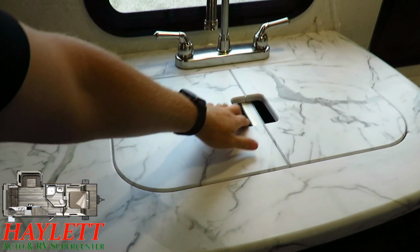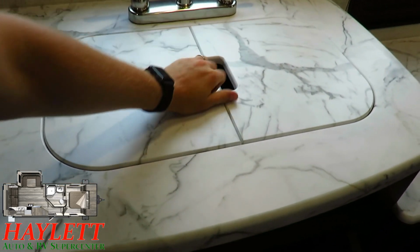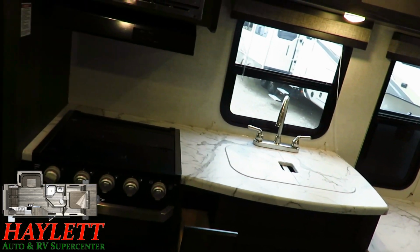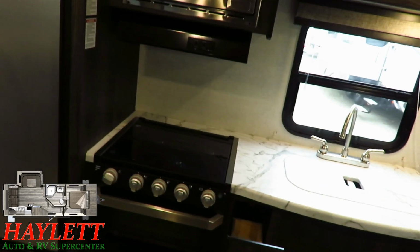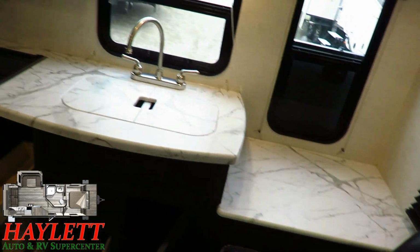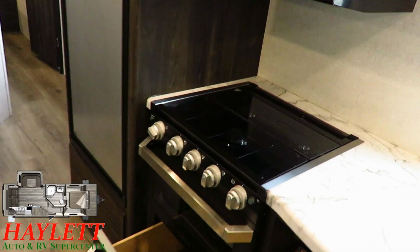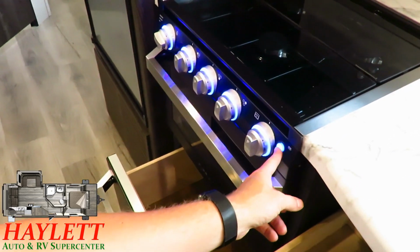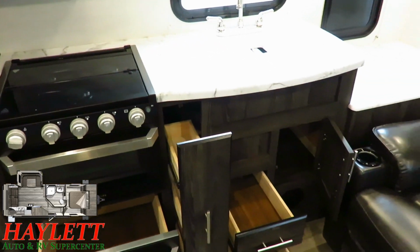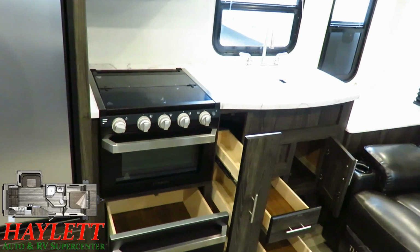Now you'll notice right here we do have a stainless under sink, and you have flush mount press membrane sink covers as well. So what that gives us over here is just a maximum amount of countertop prep space in conjunction with the flush mount stovetop here. Now, if we do have somebody on the sofa at night, you do have little backlit nightlight knobs here as well. Now, they've done a great job of utilizing the under counter space as well as they possibly could.